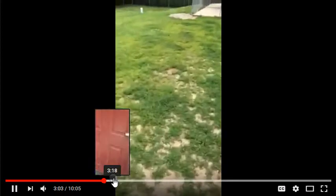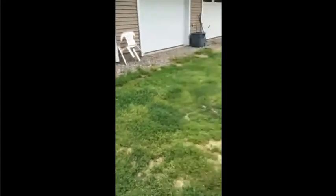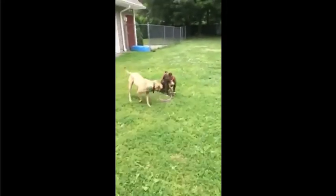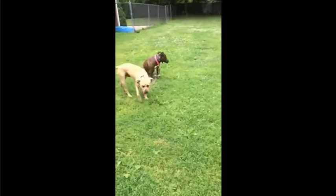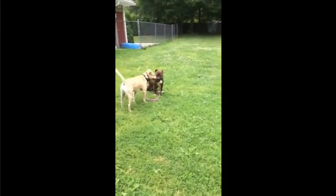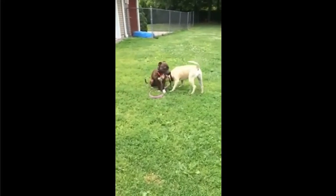So now we go and get Princess. And we bring Princess out. Now she does not approach the fence at all, and it takes Princess about 1 second to get over there. She tends to charge right in. Right there, I couldn't see her face, but I can almost guarantee she was snarling.